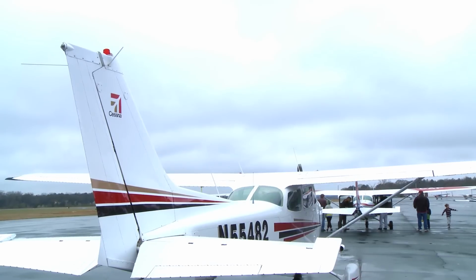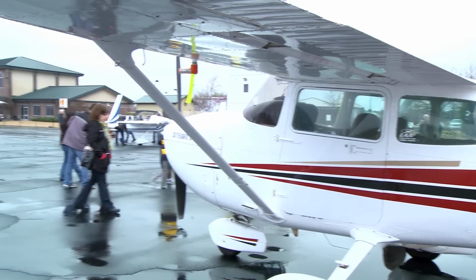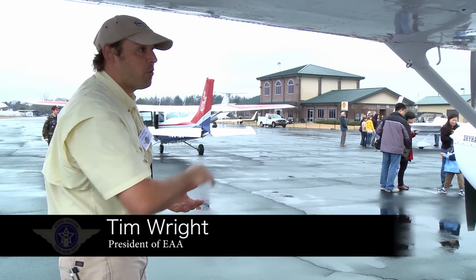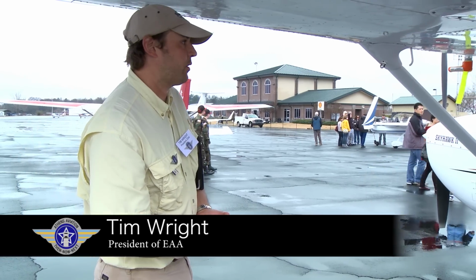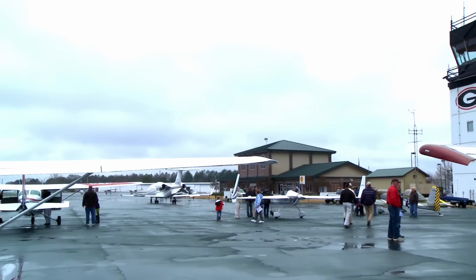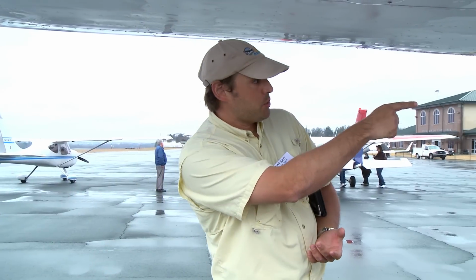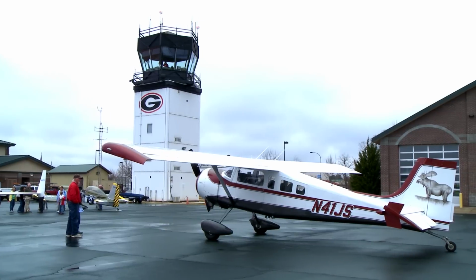This is a production aircraft, the Civil Air Patrol airplane. It's a Cessna 172 as well. The rest of the airplanes that are out here are actually home-built aircraft. They're guys in our EAA chapter, the Experimental Aircraft Association, that have built these in their basements and garages. Also, Jim Sellers' Murphy Moose over here. It's one of the largest home-built kits that are available.